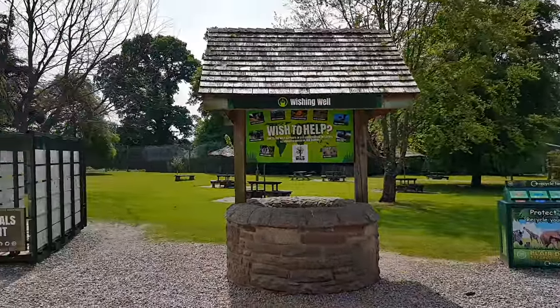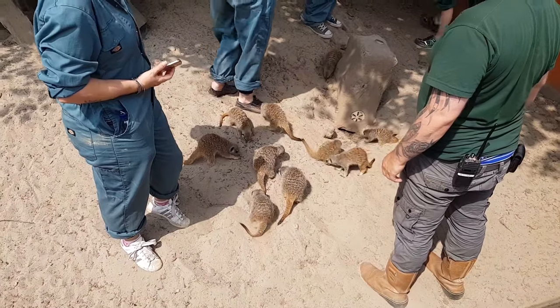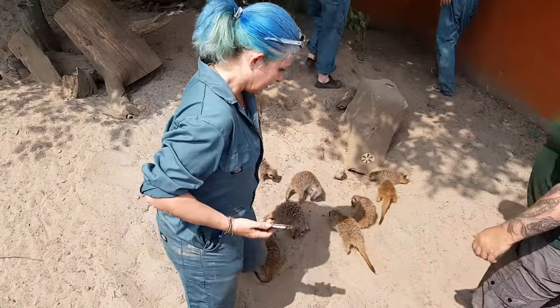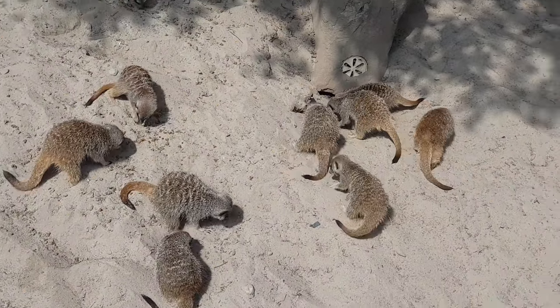There's lots of other things to do while walking around the park as well. If you're willing to pay a little bit extra, you do have the animal experience where you can feed the animals and have your picture taken, as well as become a keeper for the day. Look at how cute these little meerkats are. I just wanted to scoop them all up and take them home.